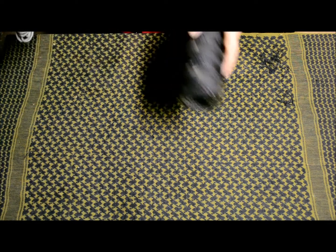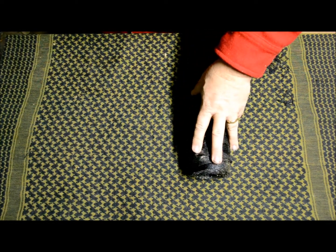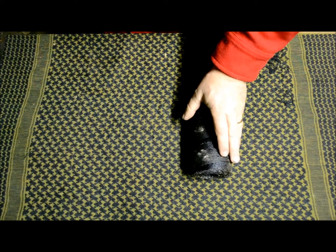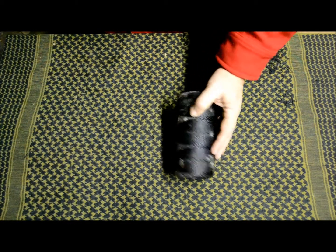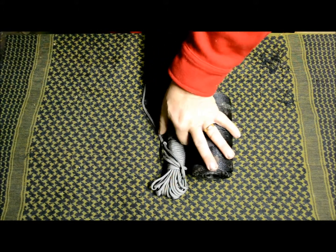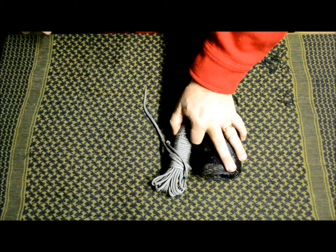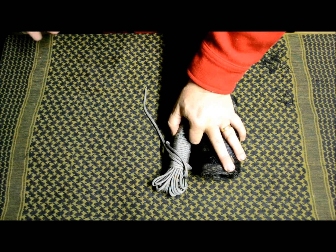I normally keep multiple cordages in this kit. I've got some number 36 and some smaller bank line in that kit. This is one of the rolls of bank line, and I also keep some paracord in there. Cordage, of course, we can use that for anything we use cordage for: lashing, binding, making shelters, whatever I need to use cordage for.